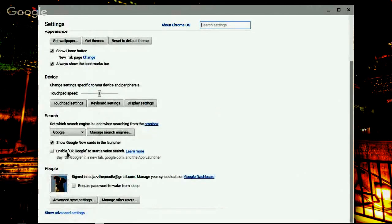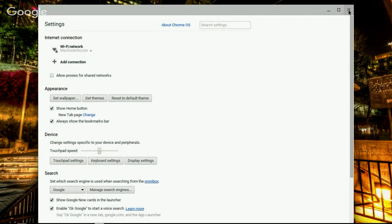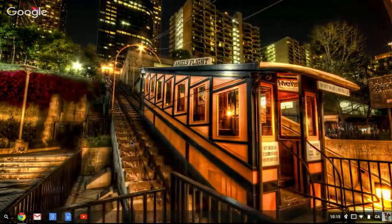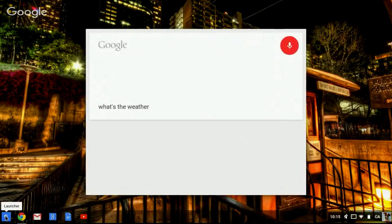I can enable the OK Google, which I hadn't before. And now anytime I have a search window up, I just have to say OK Google, and it'll do the action for me. So I'll click on this. OK Google, what's the weather going to be like today in Edmonton?